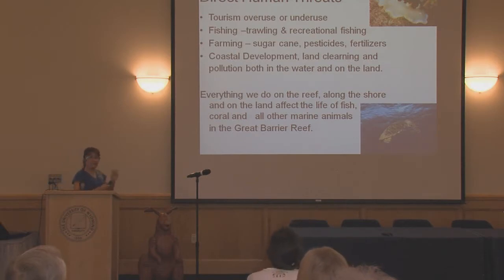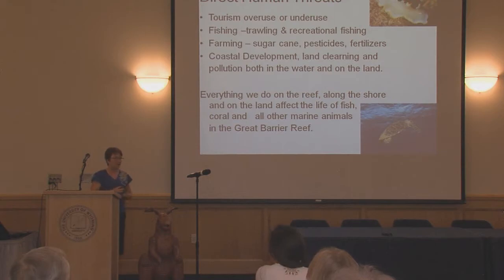It's a multi-use national park, a marine park, which means that there are zones that are set aside for fishing, for collecting shells, and purely for preservation. There are areas where you can have tourists, or you can have commercial trawling and fishing. But there's something for everybody there.